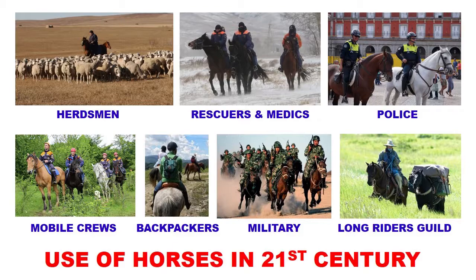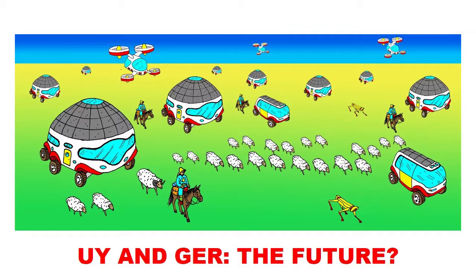Probably we will use these robotic dogs or robotic animals, robotic moving modes of transportation, and etc. And yet we would still have our livestock, our sheep, our horses and camels. So that's what the future might hold for us in my vision.